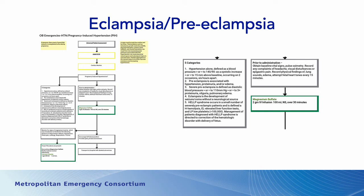Typically at the hospital, we'll give a 4-gram load. We're going to do 2 grams in the field. It's a fairly safe infusion. 4 grams can be a little dicey. It's a safe infusion, but requires close monitoring. So, keep that in mind.